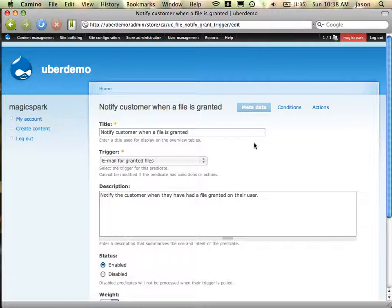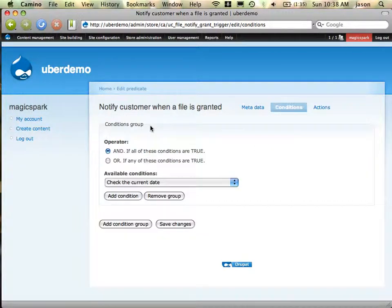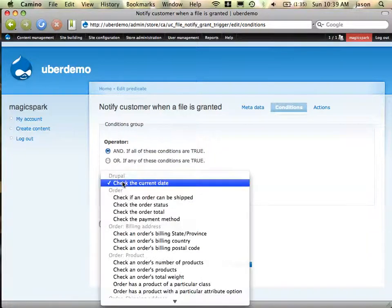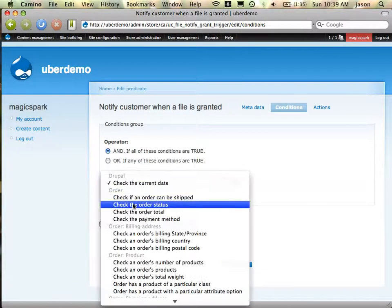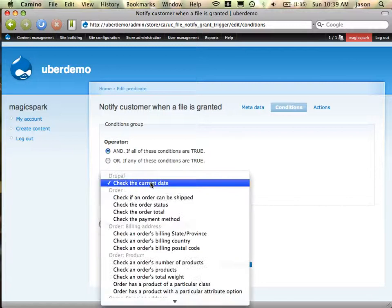So let's see, it's enabled. So basically the conditions are, when, check the current date. Is that right, Mike? Okay, so let's actually set this up. We want to notify a customer when a file is granted.